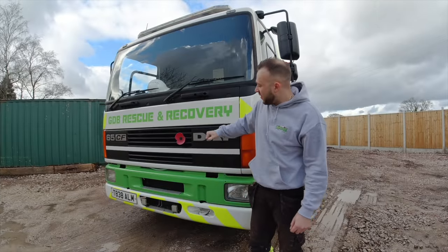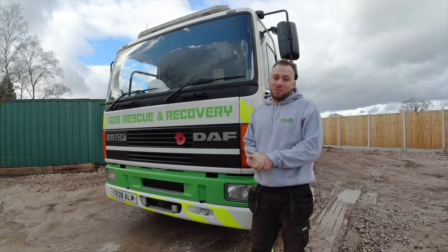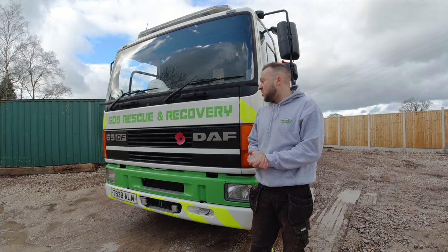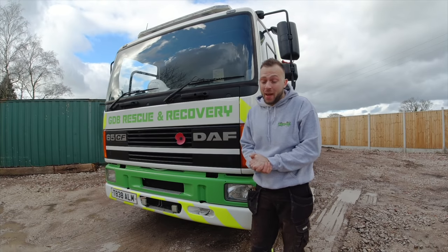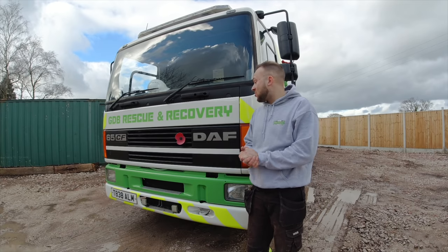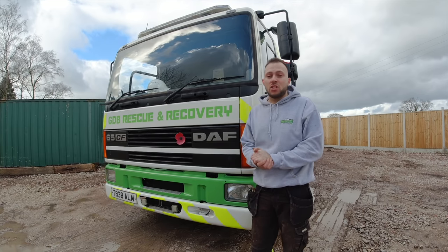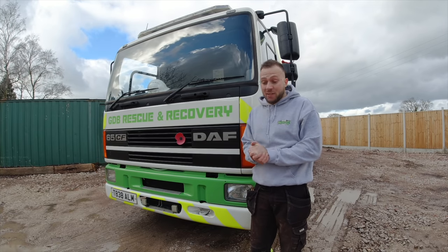Okay, so this is it, the moment that some of you have been waiting for. This is the DAF CF65 model. This is an 18 ton vehicle that weighs just over 10.5 tons. So you've basically got 7 and a bit ton payload capacity on the back of the bed. The vehicle caters for all types of vehicles: cars, vans, extra long wheelbase Sprinters, your jumbo Transits, motorhomes. You'll see plenty of videos on the YouTube channel of what this vehicle can carry. It's a fantastic bit of kit.